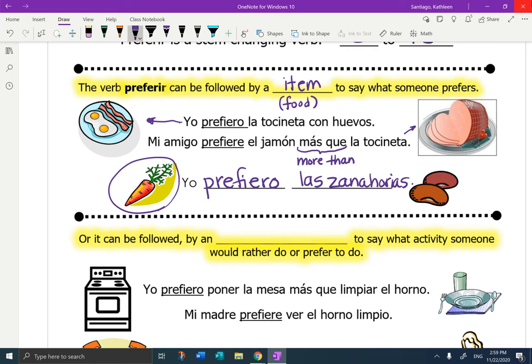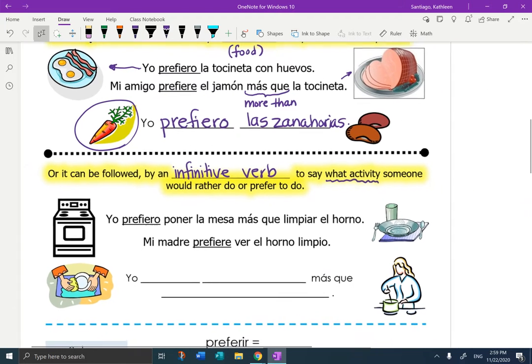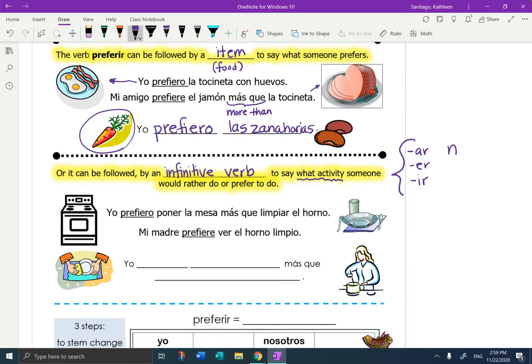Now, preferir can also be followed by an infinitive verb to say what activity someone would rather do or prefer to do. Now, when we're talking about what activity and we say infinitive verb, let's just remind ourselves, infinitive verbs end in AR, ER, or IR. It is the whole verb. For example, nadar. Okay, that is the full verb. We only know what it means to swim. We don't know who's swimming, and we don't know when they're swimming. But if you wanted to say, I prefer to swim in the summer, you could say, yo prefiero nadar en el verano. So we have to put the full verb.